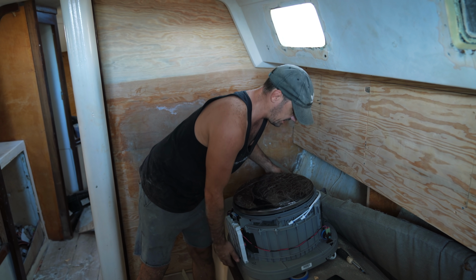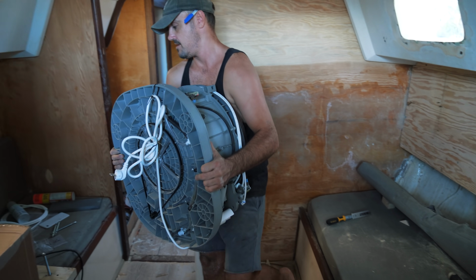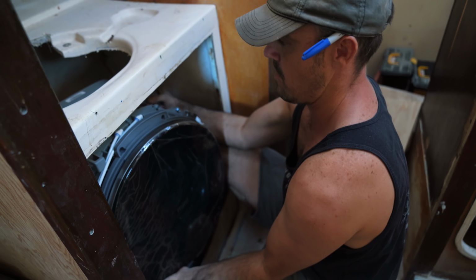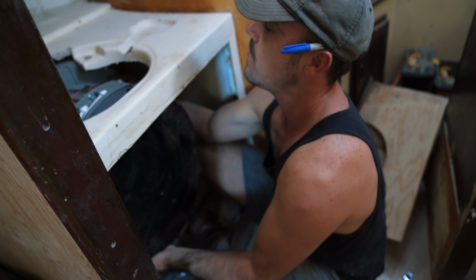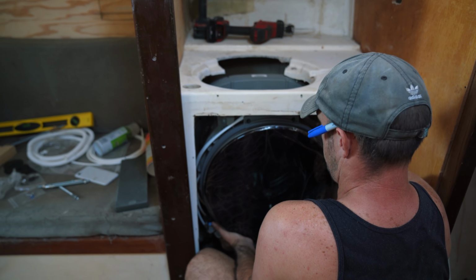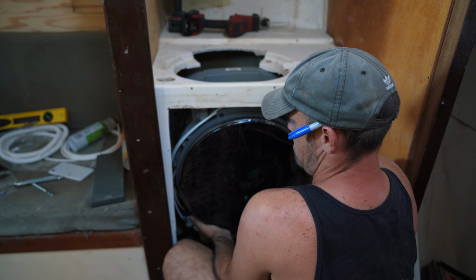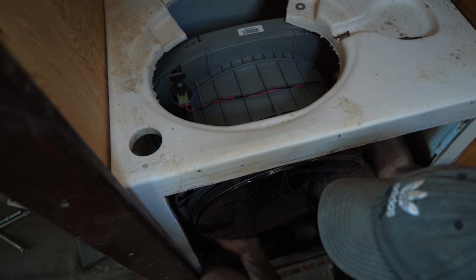Alright, moment of truth. Let's see if this bad boy goes in there. Well, what does it look like to you? I mean, do you think that looks okay? I mean, once you put a faceplate and the cabinet doors on there, it fits. By golly, it fits! It fits!